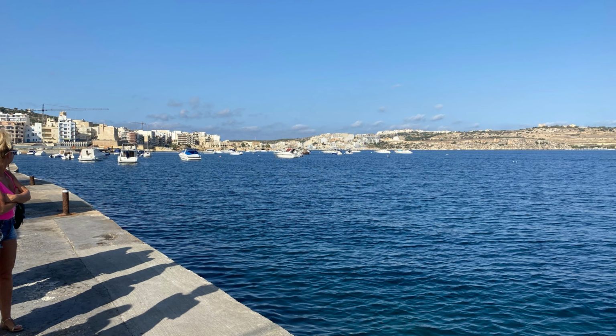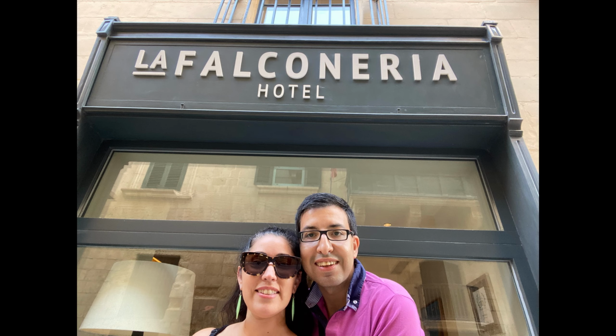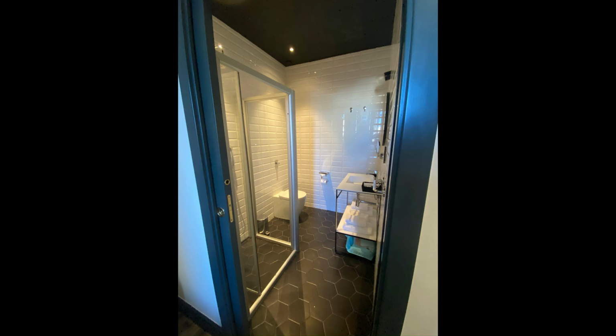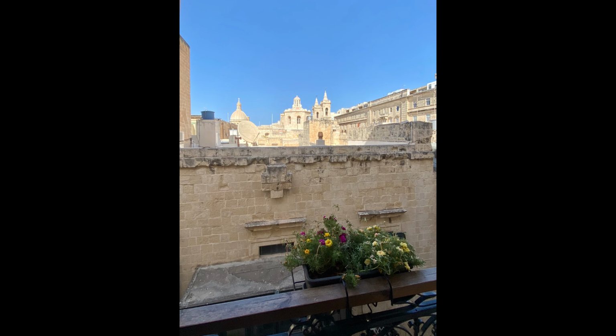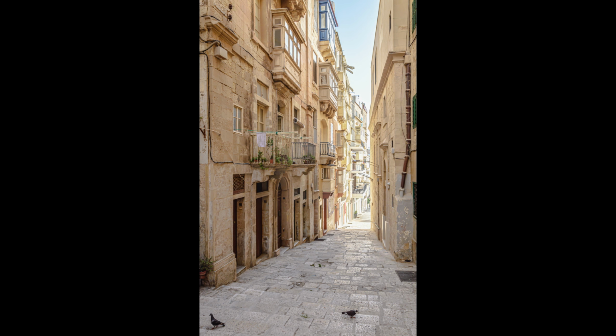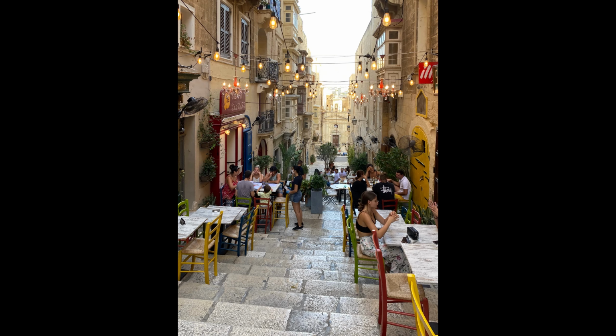Okay, let's go! During our trip to Malta, we stayed at the lovely La Falconeria Hotel located in the historical capital of Valletta. This hotel has modern and well-appointed rooms. They offer complimentary a la carte breakfast, a rooftop terrace, and this very interesting-looking indoor pool. It's located within walking distance of all the historical sites in Valletta, as well as multiple restaurants and shops nearby.